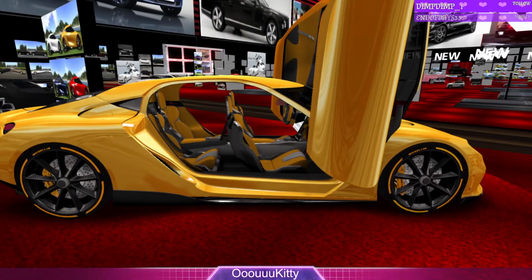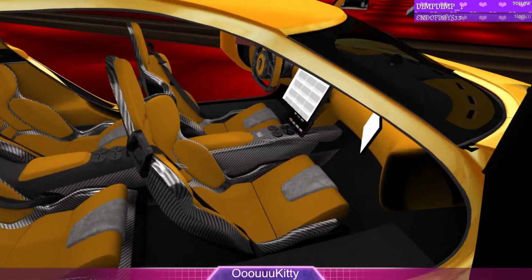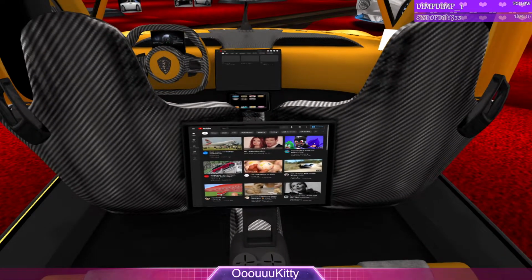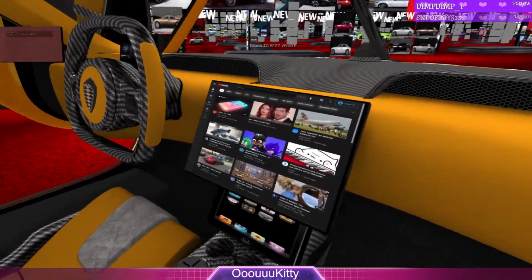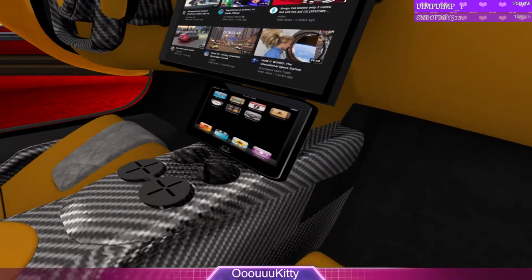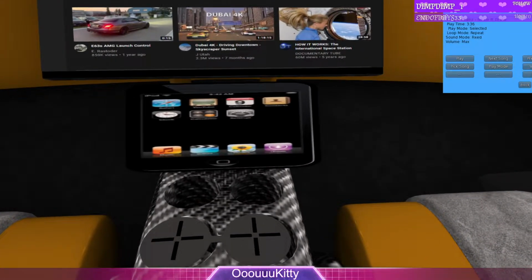I like this one. This is a good looking car right here. Yo, look at the interior. This car is nice, and it has double monitors or navigation or TVs or whatever you choose to call it. I'm just gonna say TVs, because there's navigation, right? Or no, not really. This is more like an iPad. Yeah. Hey, this shit works.